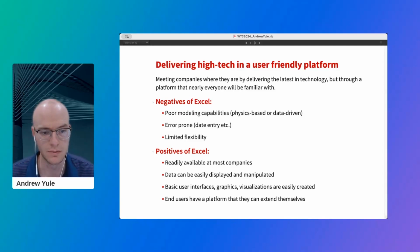Data can be displayed and manipulated pretty easily, right? Without a whole lot of advanced skill sets or data-savvy knowledge. You can still do quite a bit with raw data in Excel, and you can produce user interfaces, graphics, visualizations. All of those are pretty easy to produce right out of the box in Excel. There are even steps or guidelines that walk you through those processes. And in the end, I think people have a platform that, if they're familiar with it, can be extendable and flexible, and they can do some of that themselves. So you're not tied into a platform that's not going to be able to easily adapt to one person's particular wants and needs.